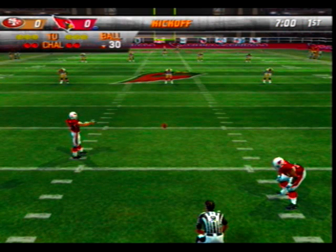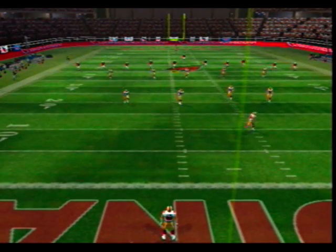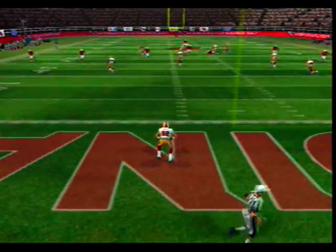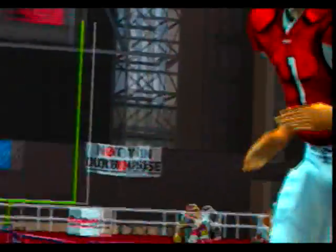Greg in to kick this one off. Kicking off to start the game. Buckley back to return, and he got all of that one. A great kick. This one is handled by Buckley. The offense is heading out onto the field for their first drive of the game.